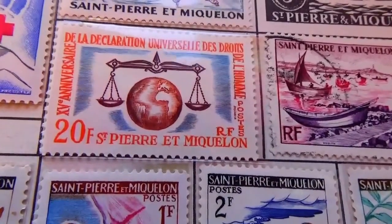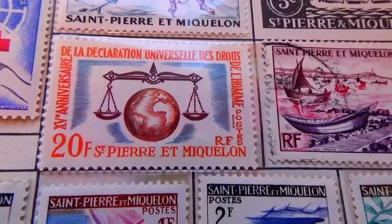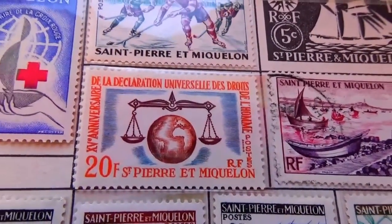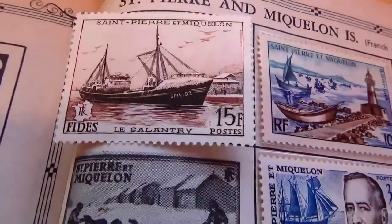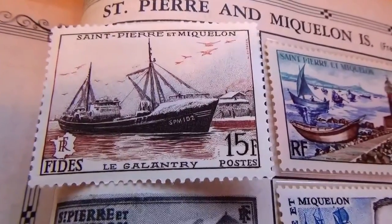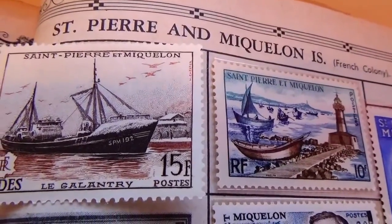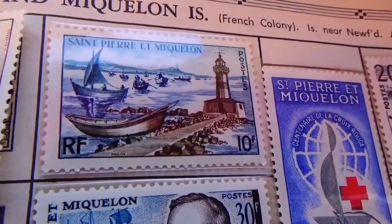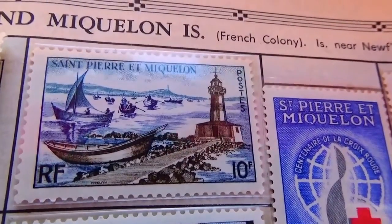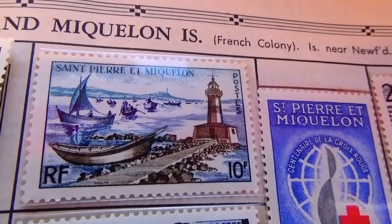Okay, here we have some more old postage stamps from St. Pierre and Miquelon. So let me take you through them all. Okay, first we have this beautiful ship. Isn't that beautiful? And some more sailboats in the water. Very nice. It's from the French colony.